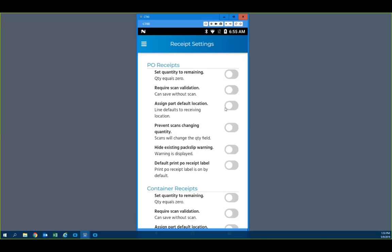Now I can do that for all transactions, or I can just initiate that at a transaction level, because typically I might want to put it to the receiving dock, but then I get a really small shipment or a courier to deliver something. I want to put it straight in the bin. Then I can just set it for the individual transaction.